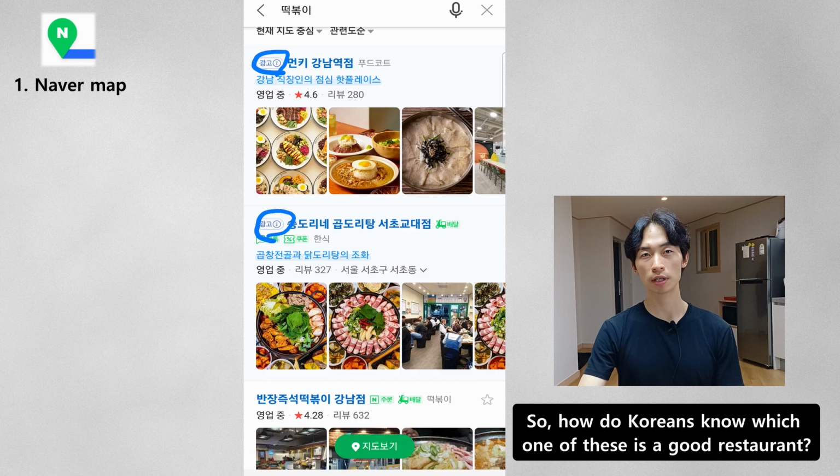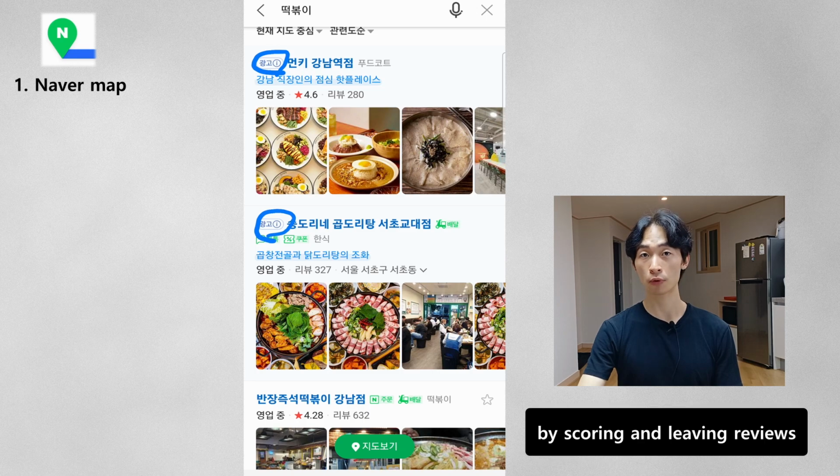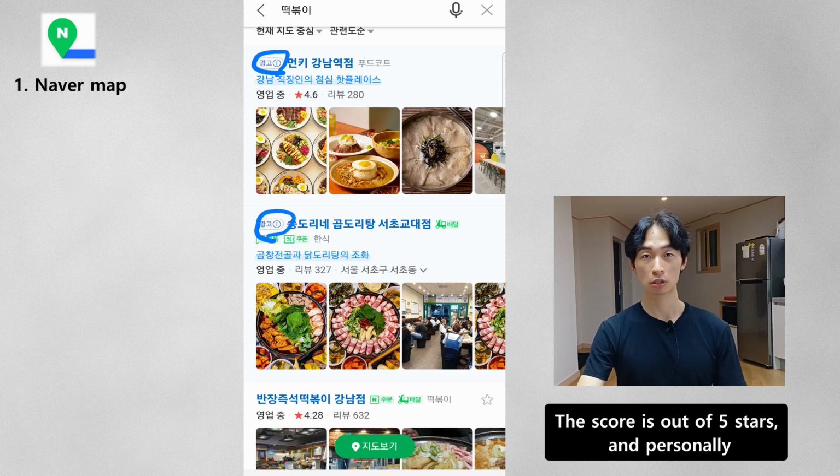So how do Koreans know which one of these is a good restaurant? Naver has a system in which people can evaluate them by scoring and leaving reviews. The score is out of 5 stars, and I personally avoid restaurants that have less than 4 stars.